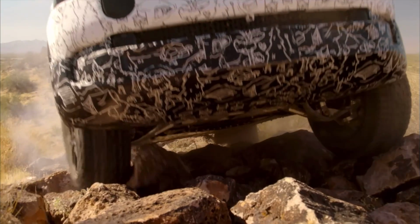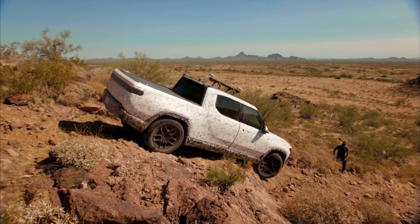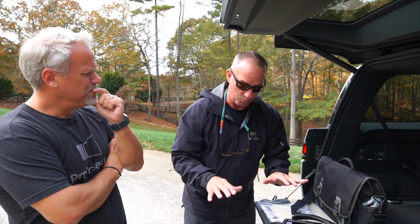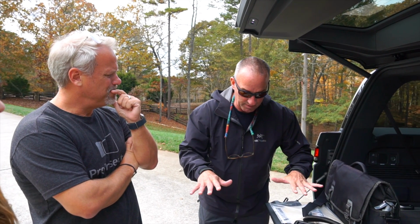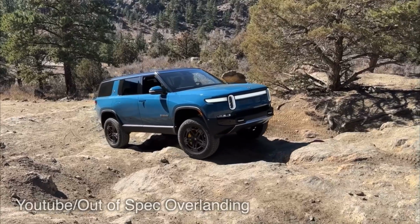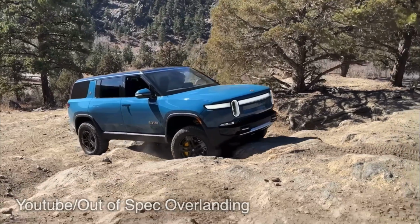Both the R1T and R1S feature an all-electric 4-motor drivetrain where each wheel is powered by its own motor, giving the onboard computer extremely precise control over each wheel. So in real time, every 5 milliseconds, it's reading the phenomenon that's happening underneath the wheel and the tire. And it's adjusting the vehicle to make sure that that patch of rubber stays as flat as it can. The flatter it is, the better it is to actually maximize what that patch of rubber is doing.